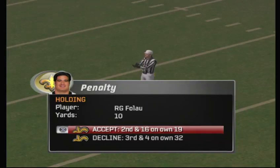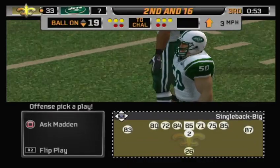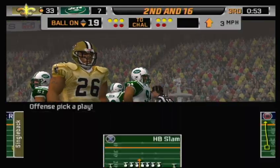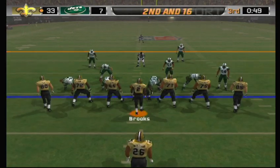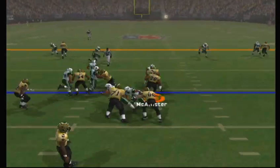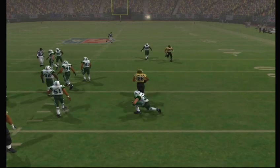It appears they've got someone for holding on the play. Number 71. Foul is called for holding. Holding happens on almost every play. It just depends on whether the official sees it and decides to call it. It's now 2nd and long after the penalty. The Jets come out in a 4-3. Hand off to the tailback. Draw with the tackle. Safety came up to make the play.